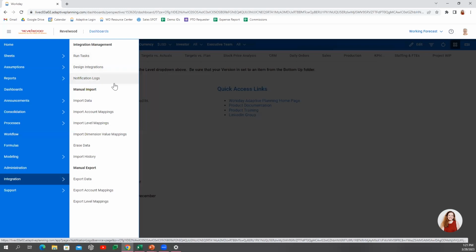You do also have the option, though, to import data manually. So if there's something that you don't necessarily need updated every day, every 15 minutes, something like that, you can just go ahead, download a template that Adaptive will provide you, and then go ahead and pop that into Adaptive through the manual import.